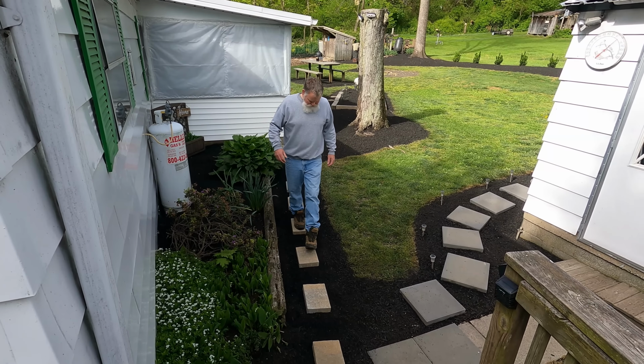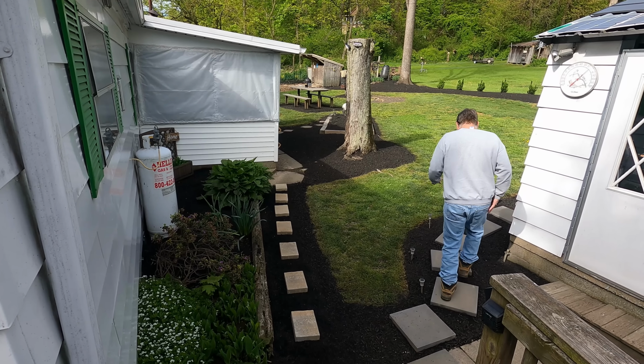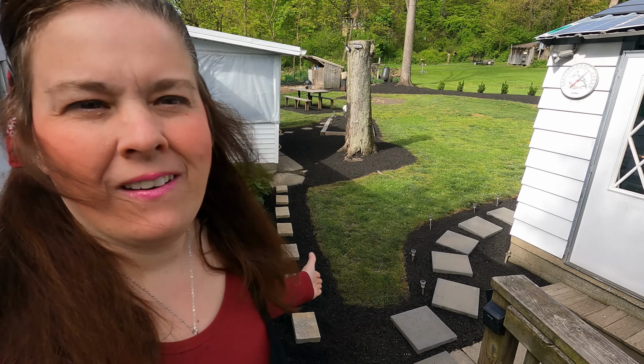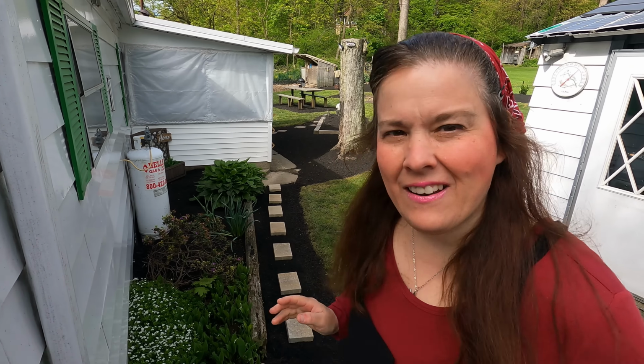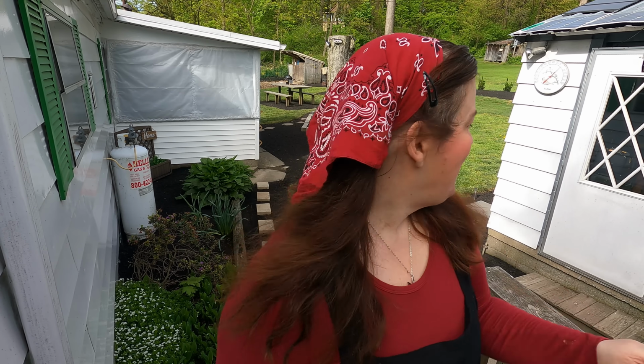I like it. So all these pavers came to just about a couple cents under $20. So we got all of that for under $20. I like it, like it, like it. So now we have stepping stones all along here, and we have stepping stones all along there.